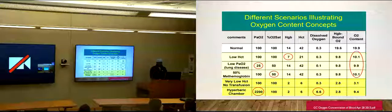So far, looking at that equation, you can play around with a few numbers here and look at what happens if you change a few of the parameters. So assuming a healthy person, hemoglobin of 14, 100% saturation, you are basically delivering 20 mLs of oxygen per deciliter. A deciliter is a tenth of a liter. So if you convert this, it will be like 200 mLs of oxygen per liter.